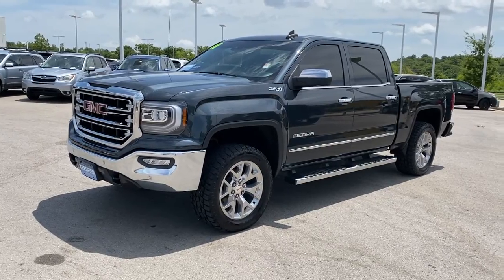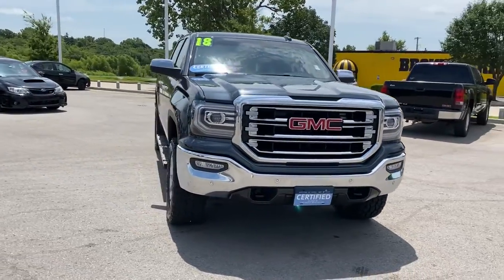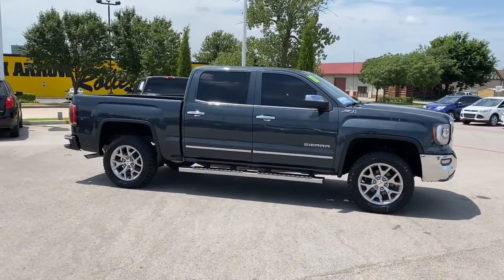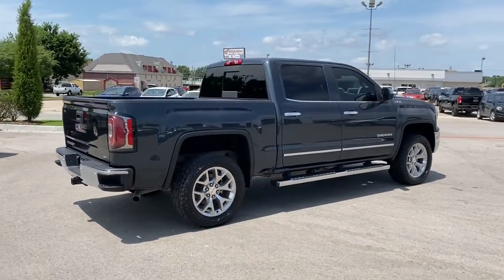Take a moment to check out the 2018 GMC Sierra. With less than 70,000 miles on the odometer, this vehicle provides excellent value. This vehicle delivers the best of sporty styling and modern efficiency. Confidence comes standard thanks to driver-focused design, state-of-the-art safety features, and a premium feel.